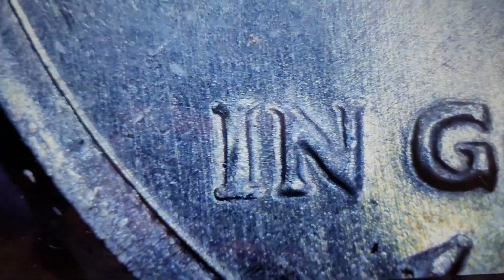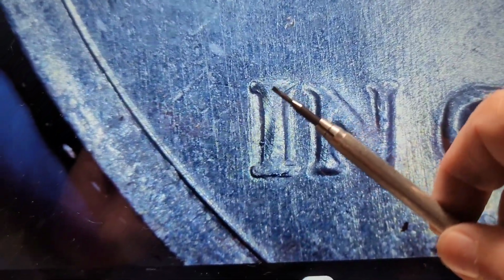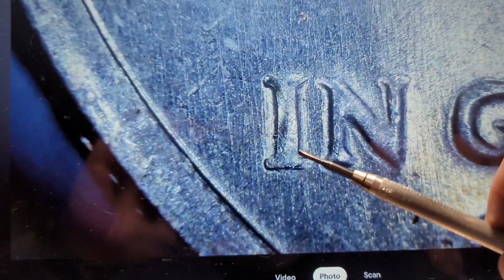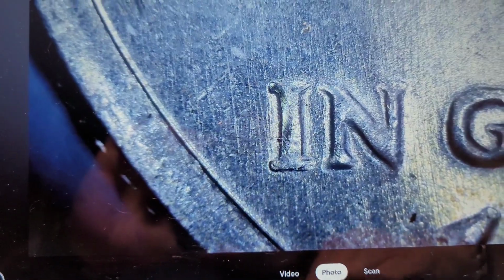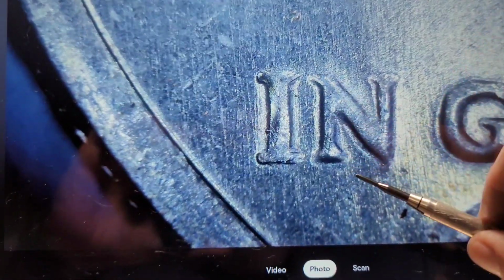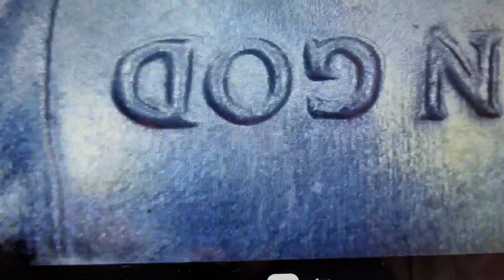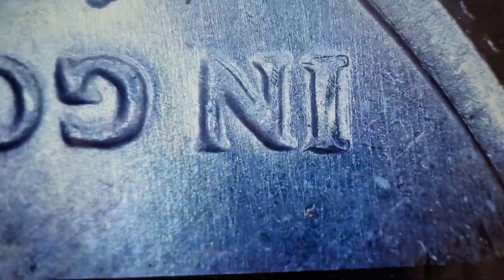And then I have FS 102. You can see on the I here, it's much more doubling going on. This has two splits here, 1 and 2. We have 3 serifs down here, a split in the N at the top, a split down at the bottom here. Let me rotate it so you can see it better. You can see it here.